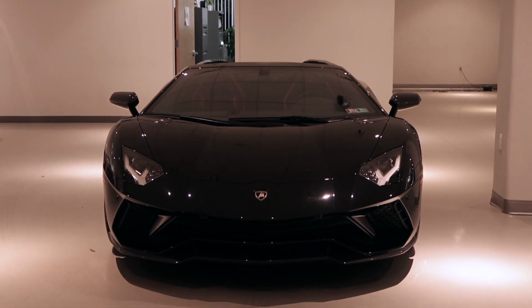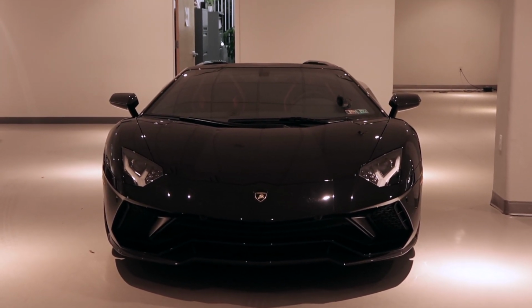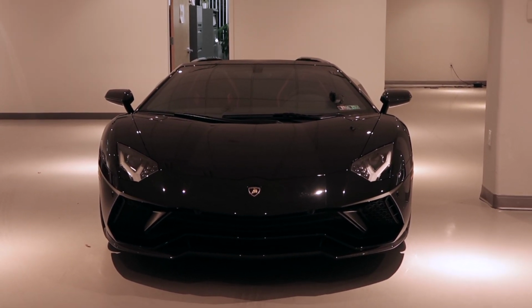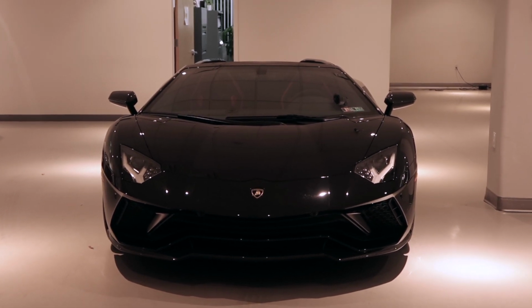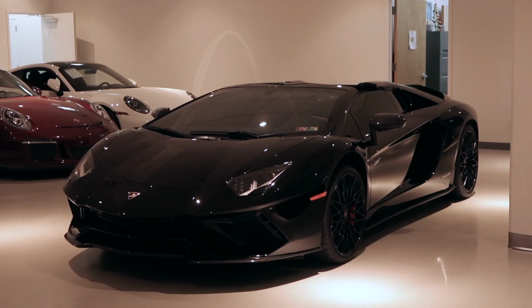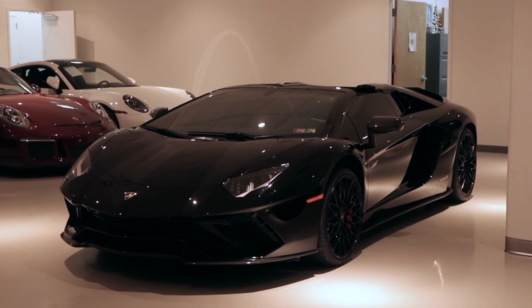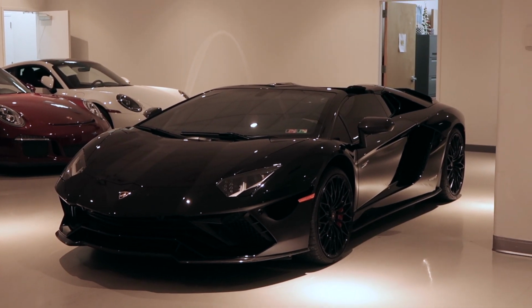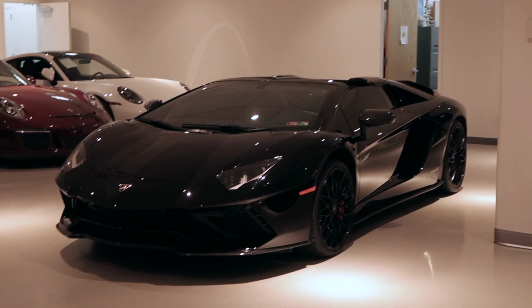What makes this car so special is its engine. It has a 6.5-liter naturally aspirated V12 engine that makes 730 horsepower and 507 pound-feet of torque. That engine helps this car reach a top speed of 217 miles per hour. If you're ever at a car show and you see a Lamborghini Aventador, you have to make sure you stop and listen to the cold start. It sounds incredible. The sound of the V12 engine is definitely one of the defining features of the Aventador.